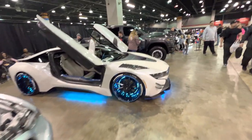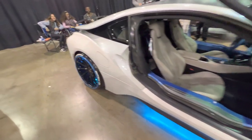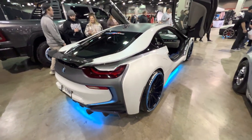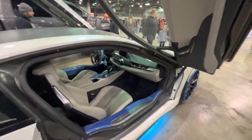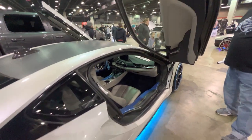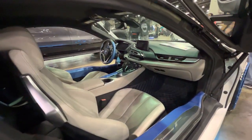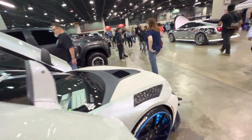What the hell, this is an i8? 2015 i8. I like the white lettering on the wheels. Ooh, wow, I did not know the i8s were this nice inside. Dang, that looks sick. I always thought they were really small cars, but it's huge in here. Wow. Okay, I might have to check out an i8.